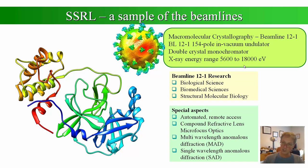A large percentage of the structures published, especially in the early days, on the SARS-CoV-2 virus and various therapies came from SSRL. So it's certainly a fabulous facility. It has a lot of structures already, hundreds of structures already to its name. Not all of them involve the SARS-CoV-2 virus. Here's my cartoon of a SARS-CoV-2 virus. And this is actually the structure of the protease published this year.